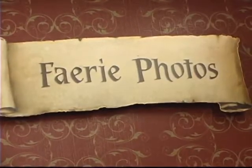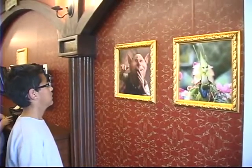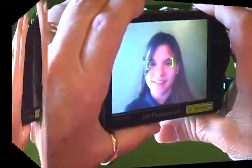The last station on the tour was the Fairy Photo Station that allowed consumers to have their picture taken and then morphed into their favorite Spiderwick creature that could be downloaded from the Experience microsite.